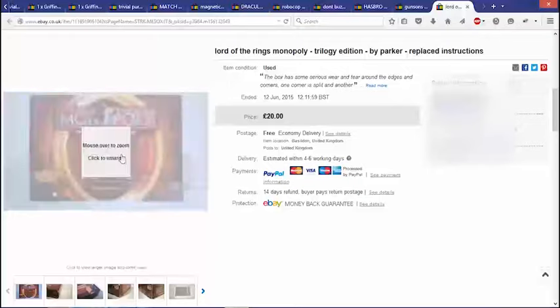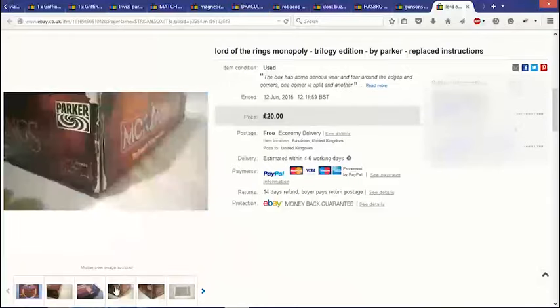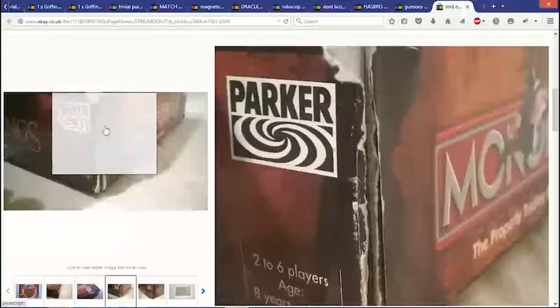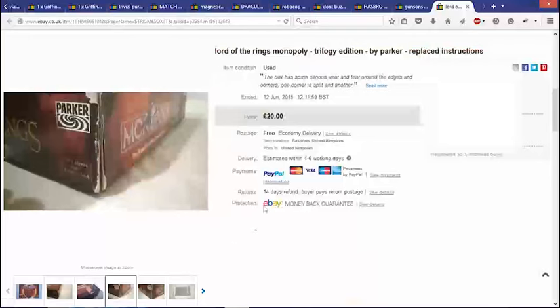But on this one, the edges of the box, as you can see here, were all mangled, 2 corners were split, and there was a load of wear and tear. So I stuck it up for £20 with free postage, and it actually sold. So yeah, I can't moan about that one.